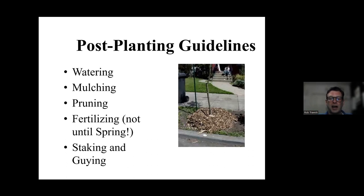As far as post-planting guidelines, we want to make sure we water in immediately after planting. We want to get rid of any air pockets that are there. We want to mulch. Any pruning that needs to be done should be done early in the life of the tree, so that's the best time to do that. Fertilizing, if we're planting a tree right now, we do not want to do any fertilizing until spring, because we do not want this thing to try to push out new growth that might be burned by any cold winter snaps that cause those leaves to get burned off.